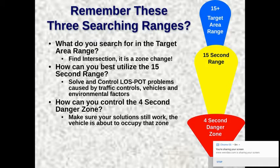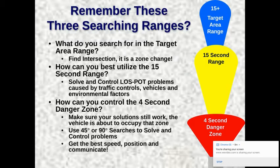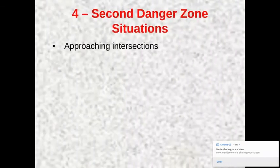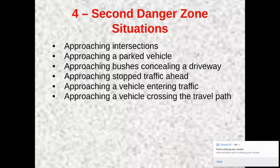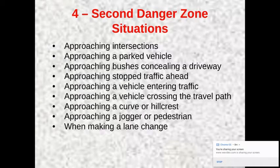Make sure that as you're approaching, your solution is going to work, particularly with traffic lights that may be changing. Scan 45 degrees and 90 degrees to help solve and control for problems. Get the best speed, lane position, and communication while approaching. These are just a series of the 4-second danger zone situations that you might encounter, not necessarily all related to an intersection.